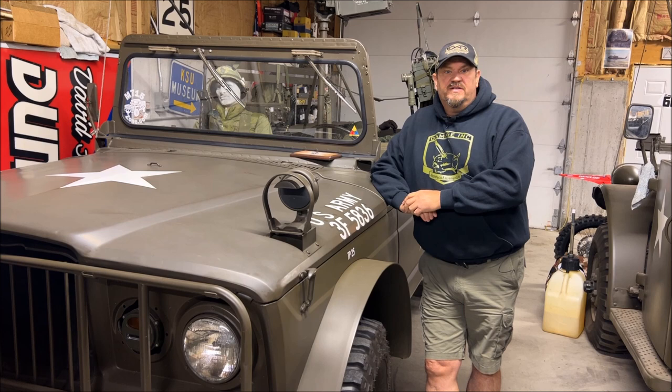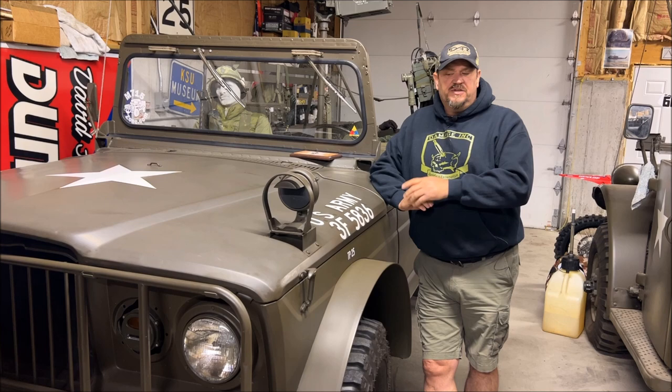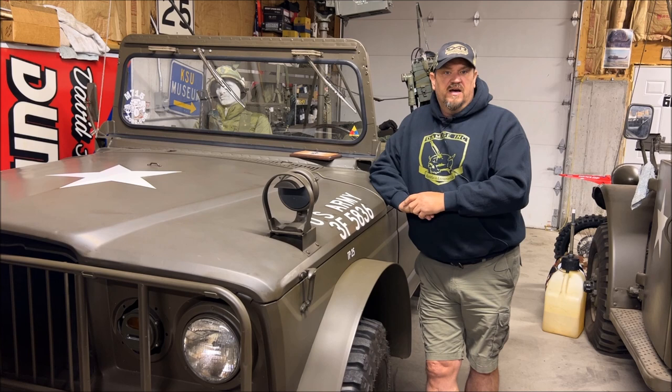We just got back from the big Octoberfest Car Show, which is a local show to us here. Took four of the vehicles, the M38A1 Jeep, the M715 5/4 ton weapons carrier, and both the M725 Ambulances. So we had a nice big display there.